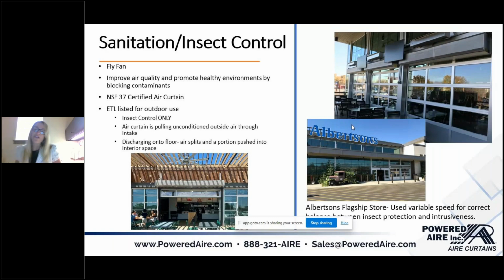Picture on the right, this is the Albertsons flagship store. They have that open eatery outside. They like to leave those garage doors open for flow of traffic, but they did not want flies coming into the store, and they also wanted to protect their conditioned air. So they chose a variable speed so they could find a good balance between insect protection and intrusiveness with noise level and airflow.